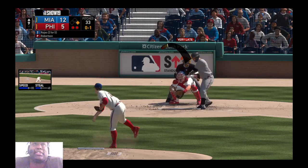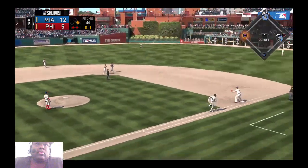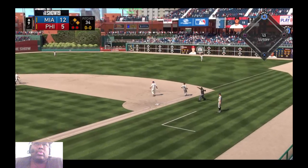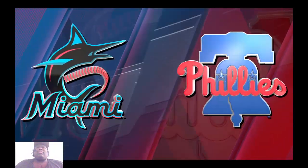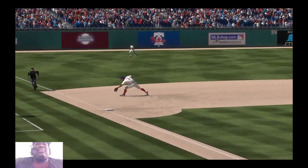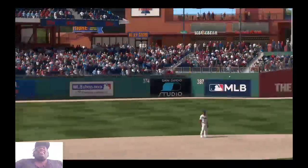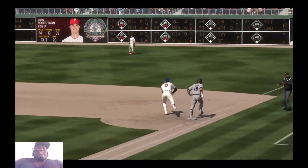Hit to third. There is Franco. And the throw pulls him off the base, and the inning's going to continue. As a former pitcher, I can tell you, nothing is more painful than having to get extra outs in an inning. That should have been out number 3 there. Instead, he has to refocus and get back to work.